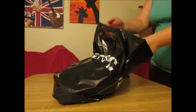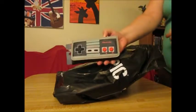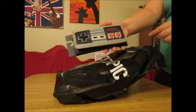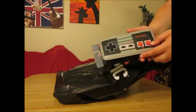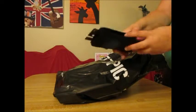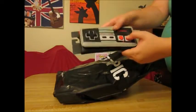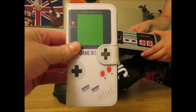Alright, so our Hot Topic, Geek Central, we got a new wallet from me. It's over here. N64. Wow, yeah, I don't know my consoles very well tonight. It is a classic Super Nintendo controller case. Pretty. And it even looks like it has buttons. They don't work. And it goes with my phone case, which is the classic Game Boy.